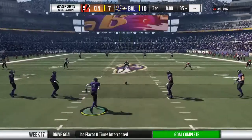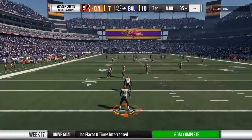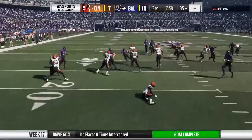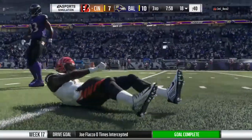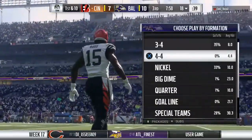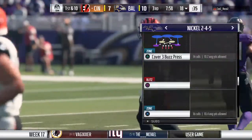So both teams have their marching orders, and we'll get going again here in quarter number 3. Returning it, John Ross. The Bengal offense now with the football first here to begin quarter number 3. It's a close game, but they're going to need to do a little bit better probably here in the second half, no?